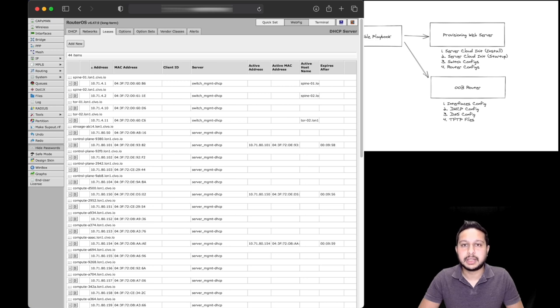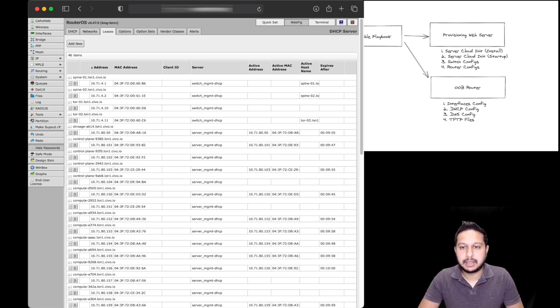We're using a MikroTik here, so you may have seen this interface before. What I have up is the DHCP leases page, and we can see that servers are already requesting and being handed out IP addresses. What I'm doing is I'm just waiting for the first control plane node to get an address, as that's what we'll be following during the rest of the demo.